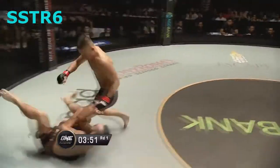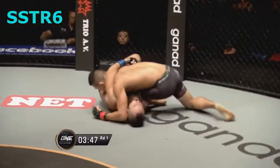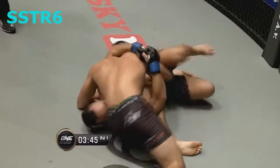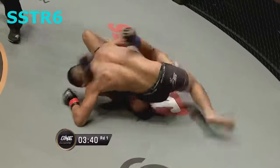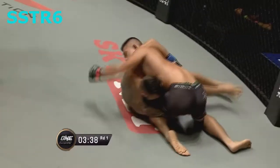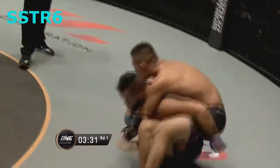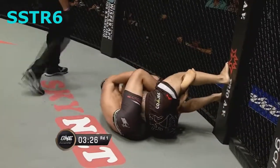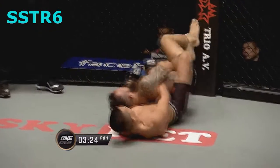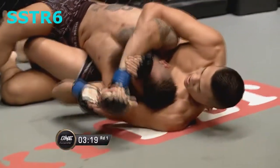If England's going to win this, he needs to gradually impose himself and do something late on. That seems to be the best hope. England tried to dive for the leg there, but ended up in a bad position. And the only thing that's really saving him here is that he's got that grip on Christian's left leg, and now he's kind of letting it go, but he bridges out of it, ends up in a scramble. But Christian is such a good scrambler. He moves so well, transitioning and threatening different submissions, and now he's got the back of Anthony England.